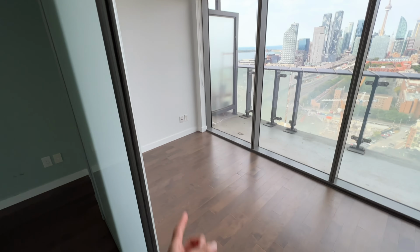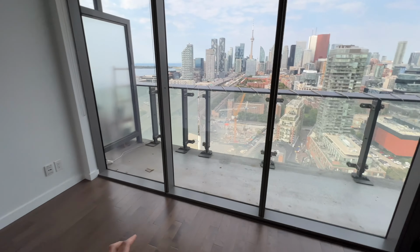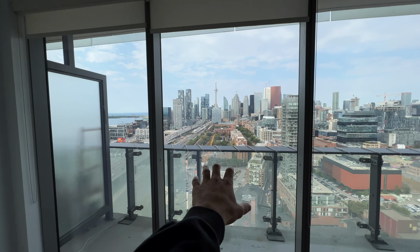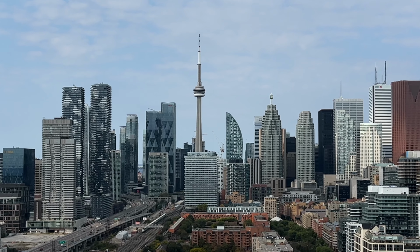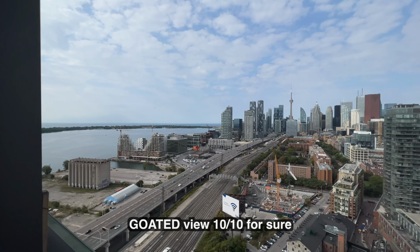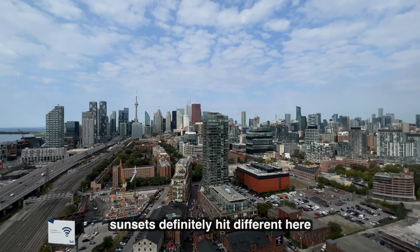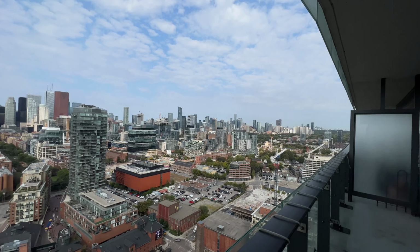On the other side, we have this den space, which I turn into my home office. I'll simply put a desk here facing the window so I could get this amazing view while I'm working. The CN Tower is literally centered right in front of you. And lastly, you get a massive balcony with sweeping views of the city from the lake all the way to the other side. This is hands down the best view I've seen in any condo so far.